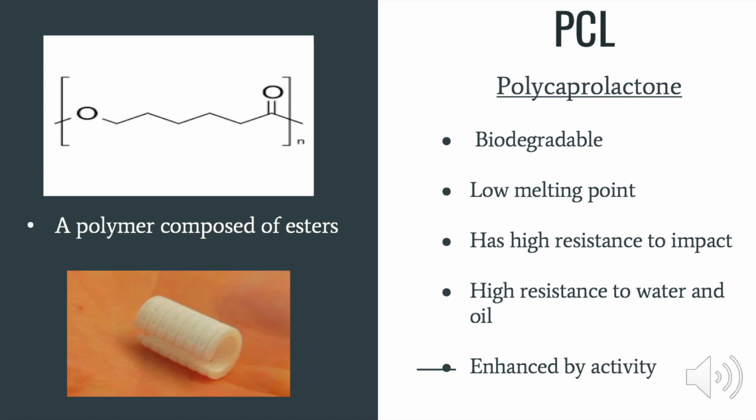PCL, polycaprolactone, which is biodegradable, meaning it can dissolve, has a low melting point that allows it to be molded by hand, has high resistance to impact, high resistance to water and oil, and has enhanced bioactivity, which means it stimulates collagen production and increases tissue repair. On the slide, we have a picture of a polymer composed of esters.